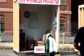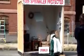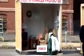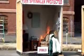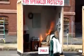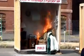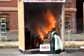Okay, this was started the same way. Somebody dropped a cigarette next to their chair. Here you've got flames at 4 seconds. Again, the smoke detector went off in 5 seconds. Again, that's quick, early warning for you to get out and to go to a safe location to call the fire department. You can see the fire's growing quickly. It's only been 20 seconds, and already the fire's going up the wall.